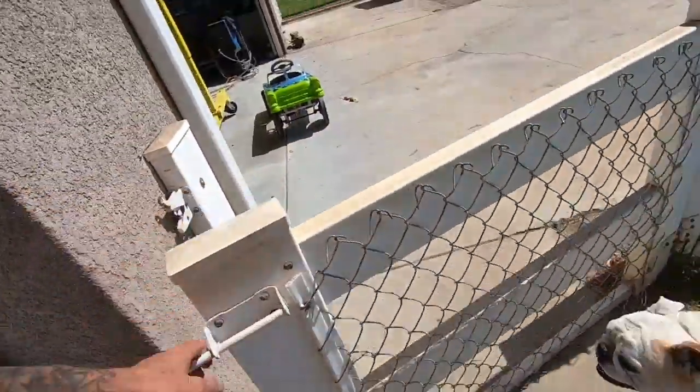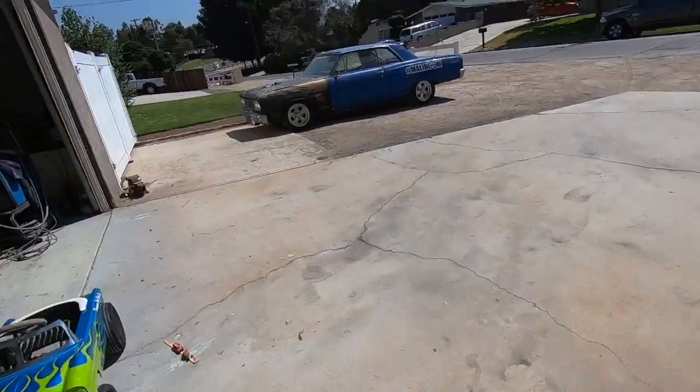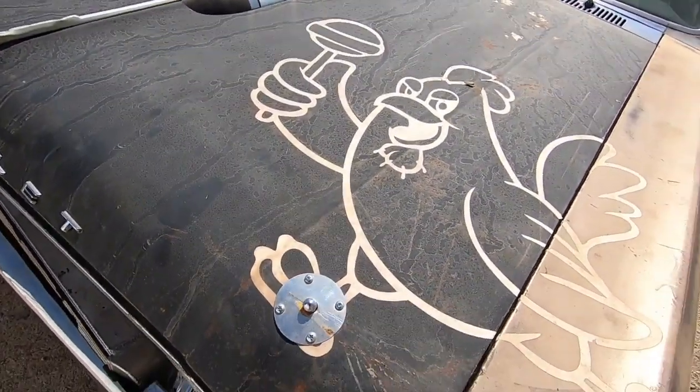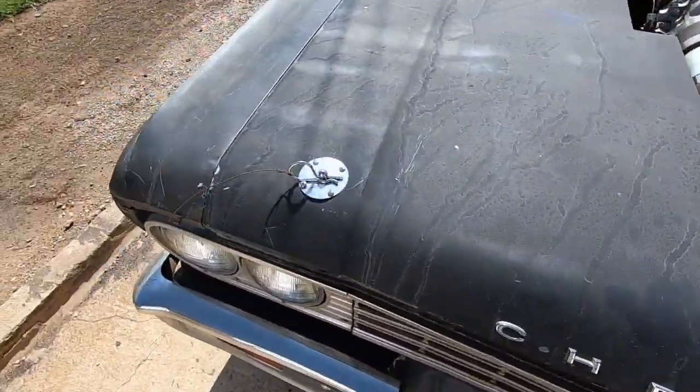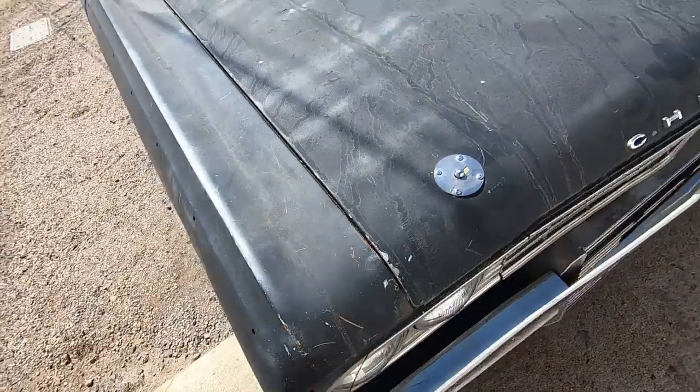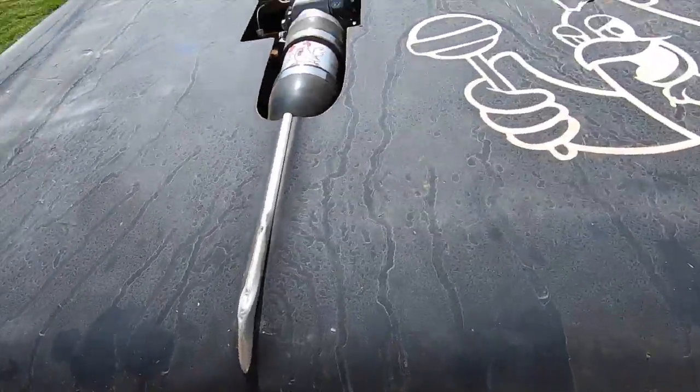Alright, let's go check this thing out. Awesome hood pin. Maybe change these cables one of these days. We got some updates we need to do.